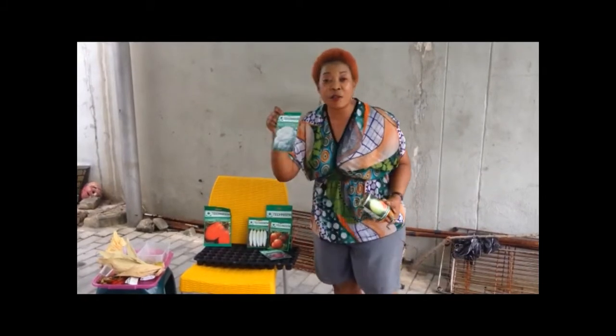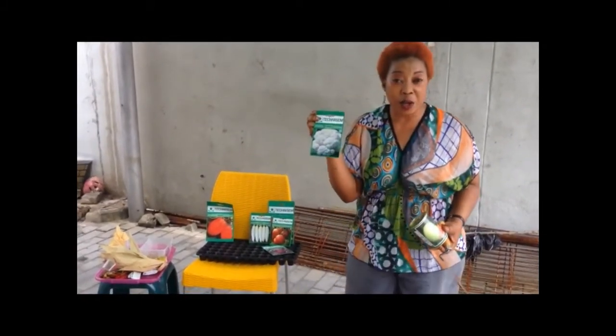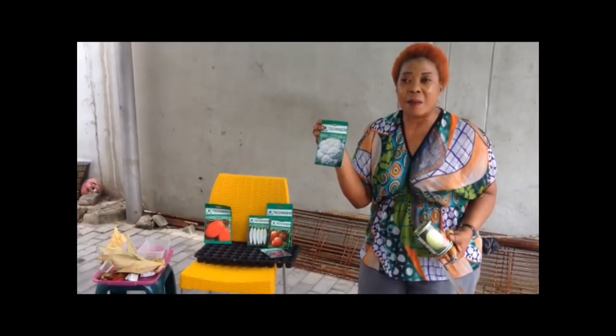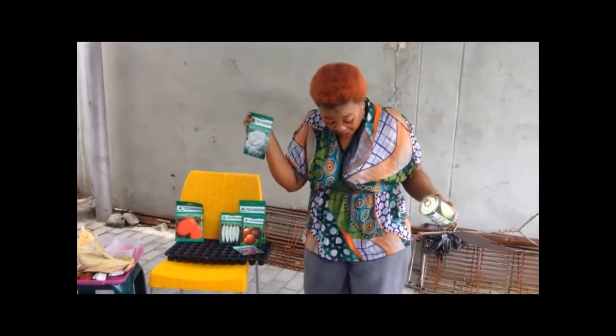Now, for those of us that love cauliflower, I swap it with my rice for my weight loss program. Look at me. Yes, I still have my weight on. I don't want to be skinny. I just want to live healthy. So rather than eat rice all the time, I can eat rice for Africa, like I call myself. But this is cauliflower. It does a lot. And I'm going to be growing my own cauliflower instead of buying it in the supermarket.